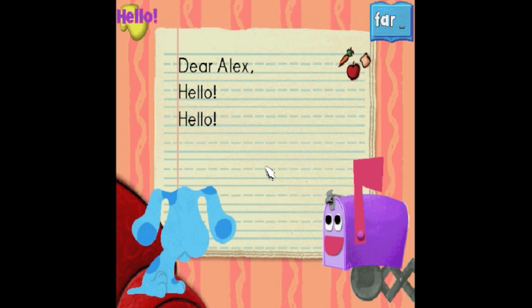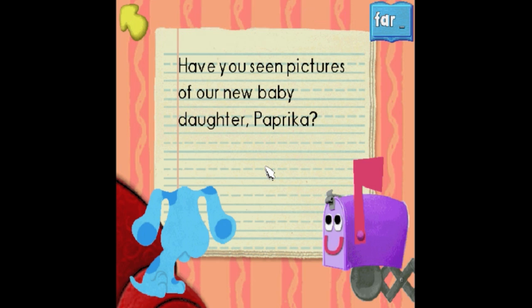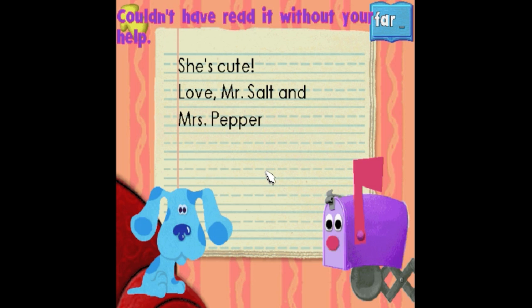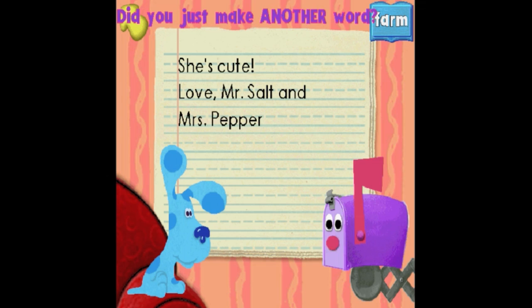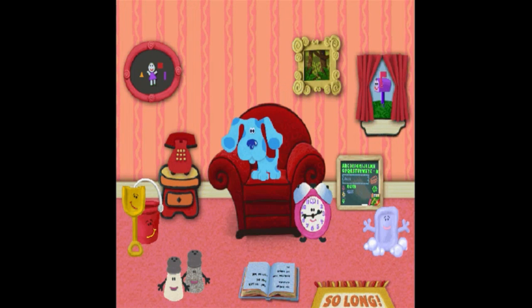Hello! Hello! Have you seen pictures of our new baby daughter, Paprika? She's cute! Love, Mr. Salt and Mrs. Pepper. Couldn't have read it without your help. Thanks! Wait a minute! Did you just make another word? Wow!